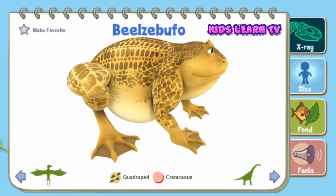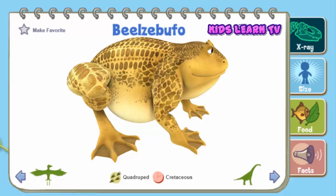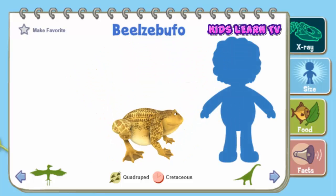Beelzabufo. Beelzabufo was a particularly large species of prehistoric frog from the late Cretaceous period, found in what is now Madagascar. Perhaps the largest frog to ever exist, it may have grown to over 16 inches and almost 10 pounds in size. Beelzabufo was a carnivore that ate relatively large prey, such as lizards, mammals, and perhaps even small dinosaurs. Let's compare it to something we know the size of, a kid like you.